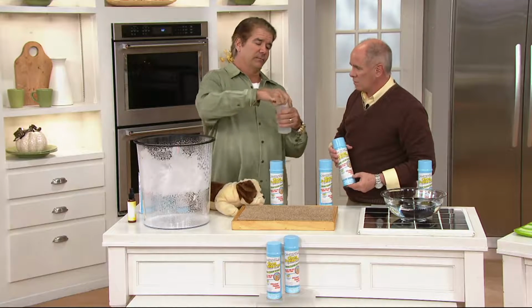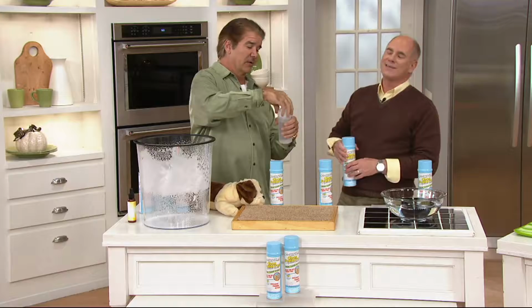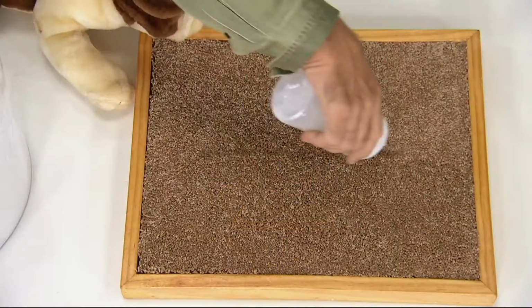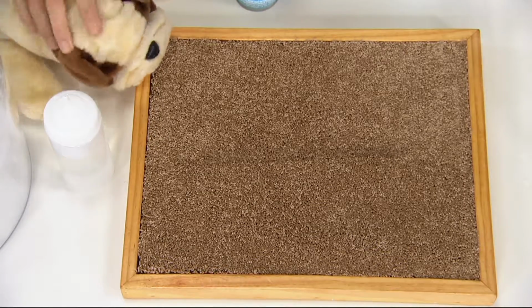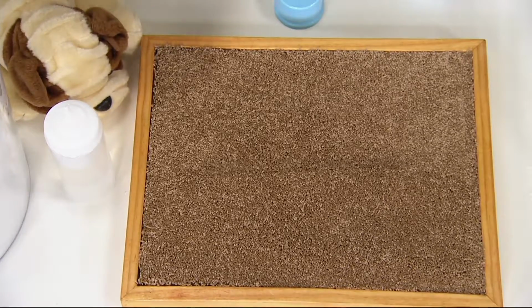I know it's hard to sell Odor Eliminator on television, but that's actually vinegar, which has its own distinct smell. So we're going to put some of that down here. Is this our simulated pet stain? Yeah, our simulated one. You couldn't squeeze a puppy on there? I couldn't. I have 7 of them. But they're not that compliant.